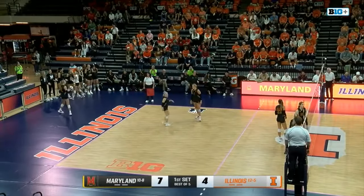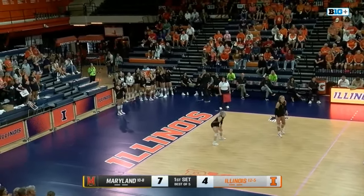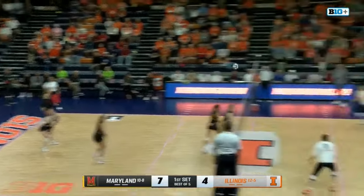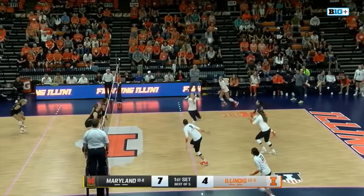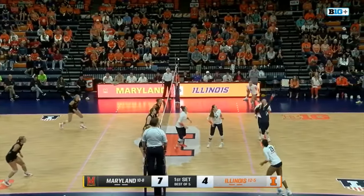We mentioned how good these two teams are at serving. When we talked to head coach Adam Hughes for the Terrapins, he said they don't really focus on what the other team can and can't do. They just focus more on what they can do, and they play to each server's strengths.